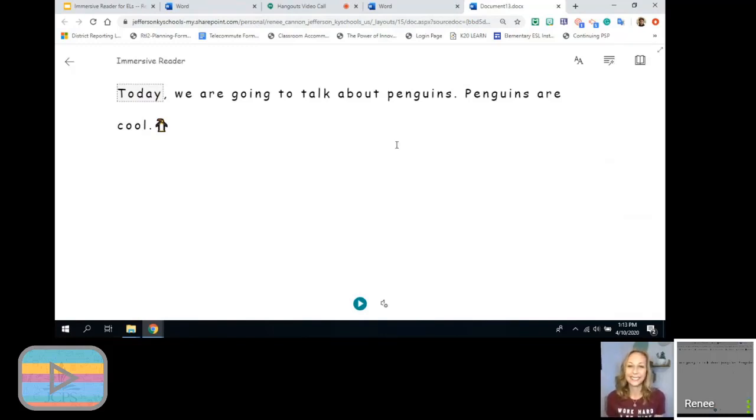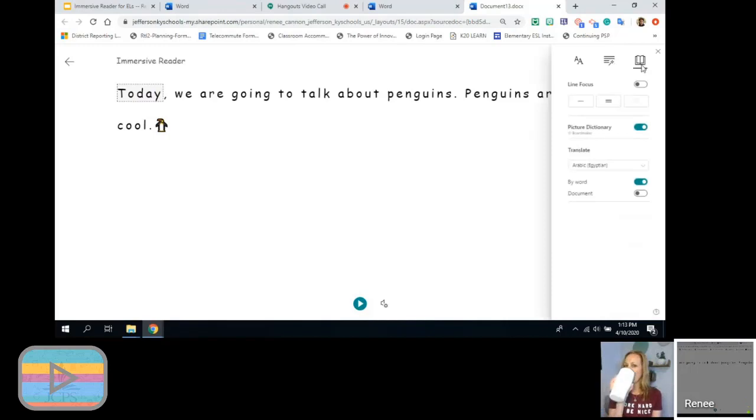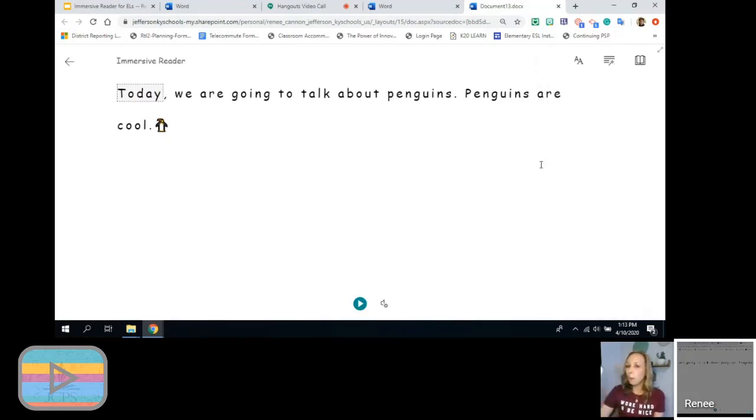So now we have Immersive Reader open, and you can see all my editing tools are gone. And so I'm just looking at the text. This is purely for reading. So my first option is to press the play button down at the bottom to have it read back to me. And I'm going to make sure I turn that off. Make sure it's not talking. Okay, let's try this.